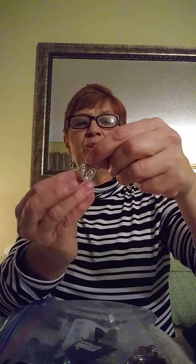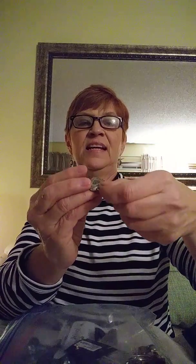I kind of keep anything with a heart. This is really cute. It's silver. It almost looks like Brighton. It's got the dog and the crystals on one side. I think it is Brighton. And somebody's dog. Somebody lost their doggie. And I hope I didn't end up being the one to find it.